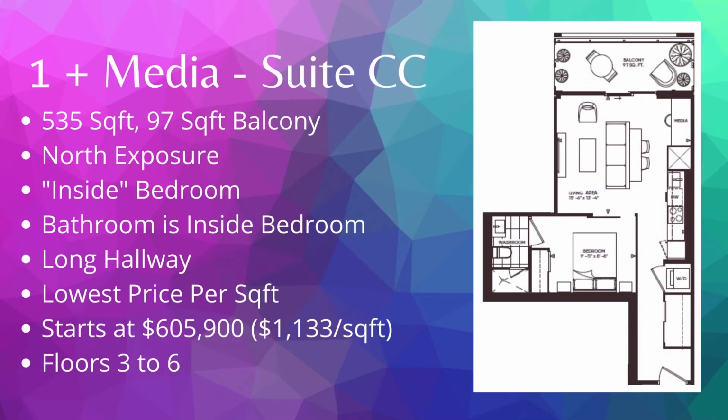This next one is a 1+ media. It's 535 square feet with 97 square feet on the balcony, and it faces north. This one also has an inside bedroom, which doesn't look too bad, except I really do not like that the bathroom is only accessible through the bedroom, which means that if you have friends come over, any kind of guests, handymen, the only way that they can use the bathroom is if they go through your bedroom to get to the bathroom.